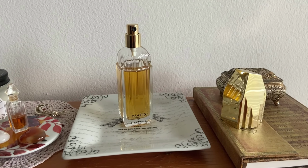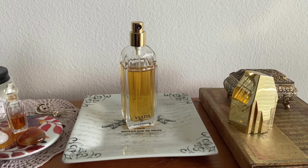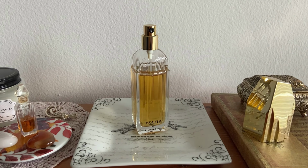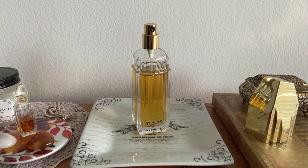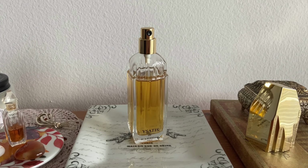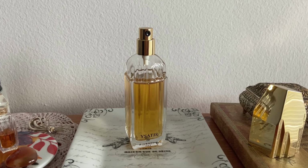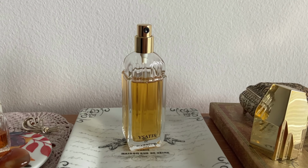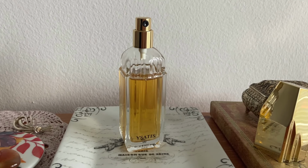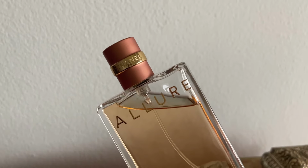This is actually a vintage formula of the Eau de Toilette. This is probably from the late 80s or the early 90s. I don't even know. It doesn't have a batch code, but it's definitely a vintage bottle. So if you're looking for something very opulent, sophisticated, classy, refined, and elegant, look no further. Givenchy Ysatis.